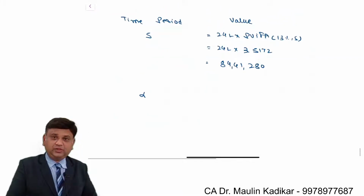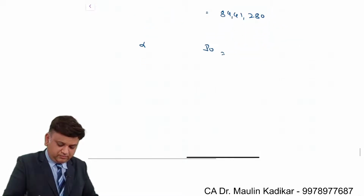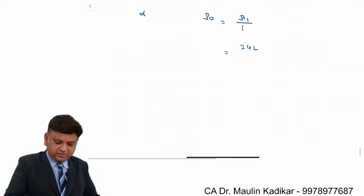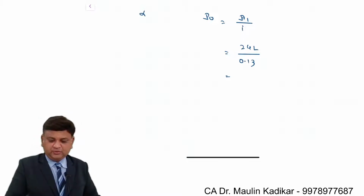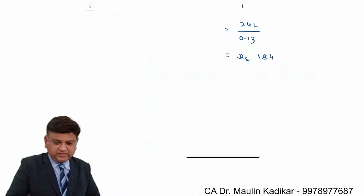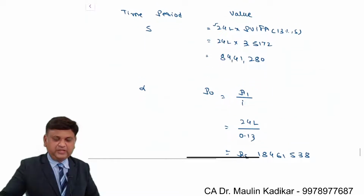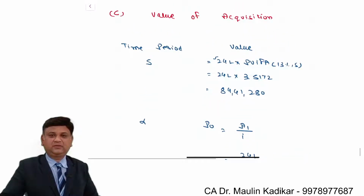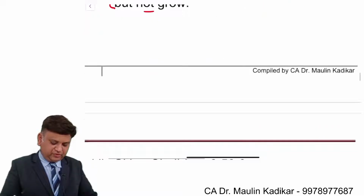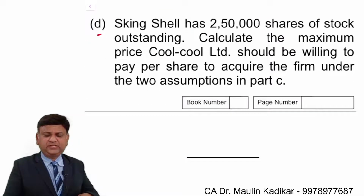In the second question, it is perpetuity. So what will happen? P0 is equal to A1 divided by I. What is A1? A1 is 24 lakhs and discounting rate is 13%. 24 lakhs upon 0.13. It comes to 1 crore 84 lakhs 61,538. This is the way the present value of the future cash flow can be calculated, and that is the value of the acquisition. Right, an answer? So this is the value of the acquisition calculated considering the time period for which you are going to get advantage.